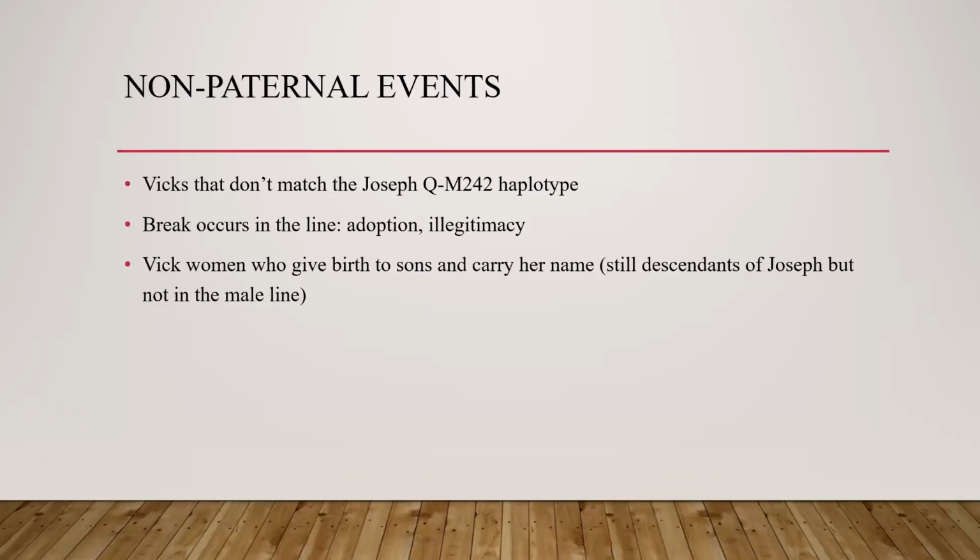So non-paternal events, as I say, there are Vicks who don't match the Joseph Vick M242 haplotype, which is the case with my ancestor Eben Vick. There could be a break in terms of adoption. Someone may have adopted into a family, or a Vick woman may have given birth to sons that carry her last name. They're still descendants of Joseph, but not in the male line.